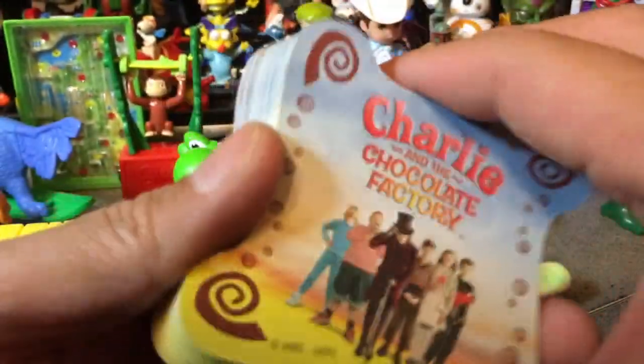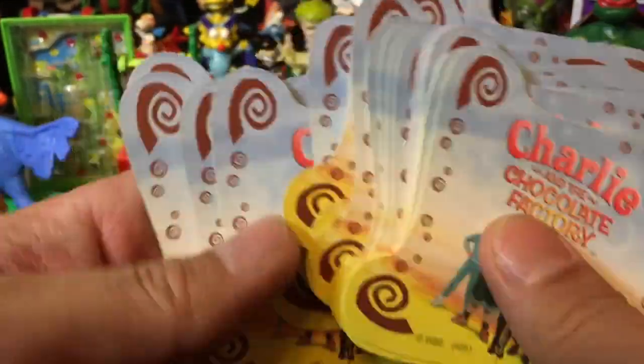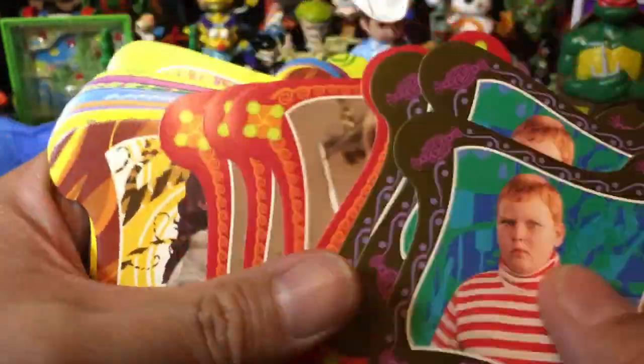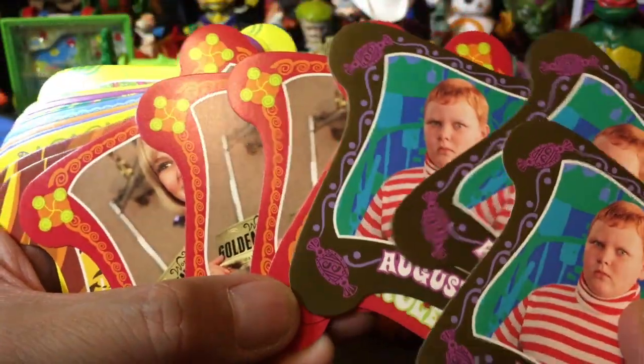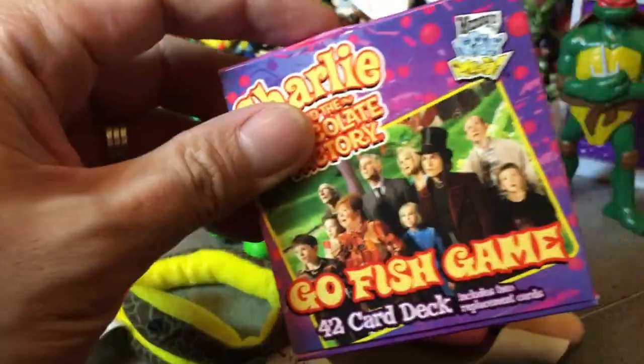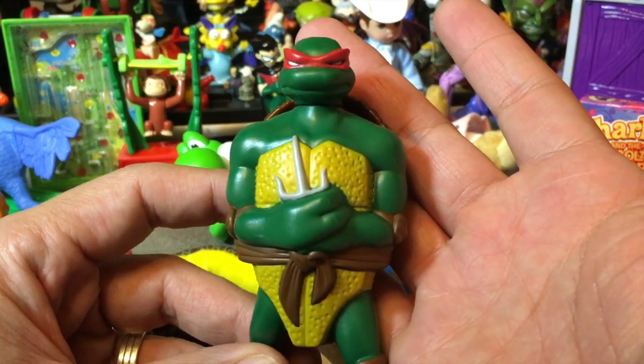So an interesting Go Fish game, because there's more than just two of each. There's actually three of each of them. So I'm not sure if the rules apply differently or not. Anyway, that's a neat little Go Fish game from my friends at the thrift store, at Salvation Army. That's pretty awesome. Pretty happy with that. Really pleased to see one of these in the haul today.